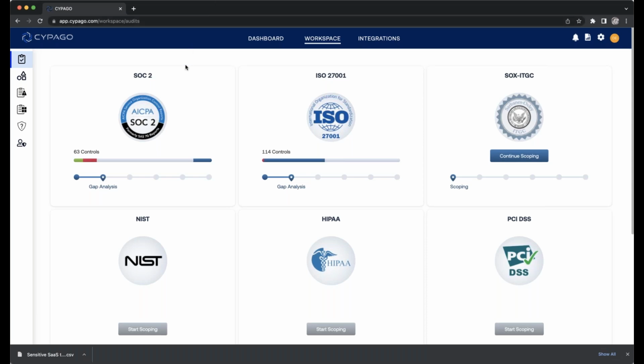First, we'll see how Cypago can automate and orchestrate your security audits. In essence, Cypago can smartly map all your security standards and privacy standards to each other. So the work that Cypago does is performed just once and mapped to all security and privacy standards. For example, if you choose to engage in a SOC 2 audit, you're already more than half compliant with ISO, with zero touch.